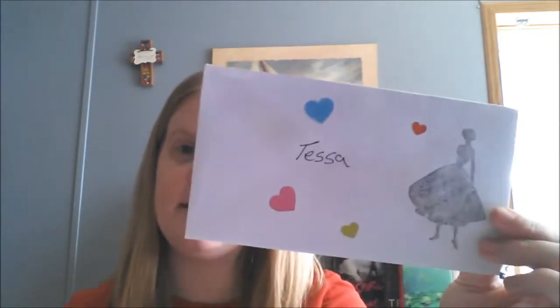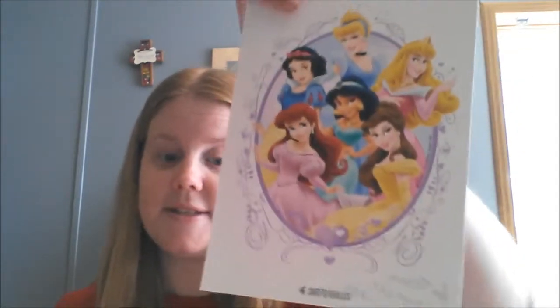Very cool. And then she sent Tessa a few things, and Tessa was so happy. There's a little envelope she sent it in for Tessa. She sent her this big sticker. And some of the stickers, I can't remember who got what. I think these were Tessa's. I don't really remember, but that's okay. She loved this. This is just a little pad of paper with a really fun little girl on it. A few more princess stickers. And I think that was it.